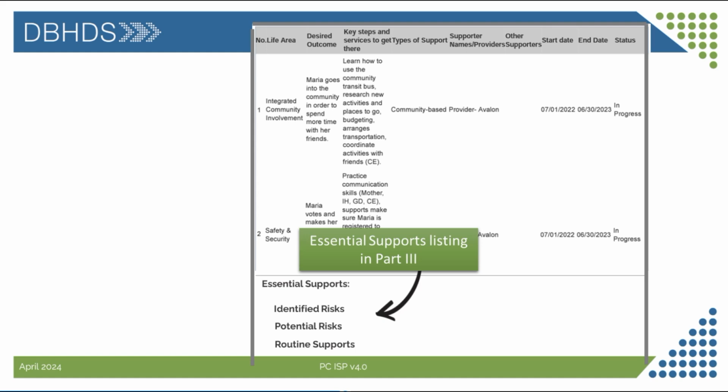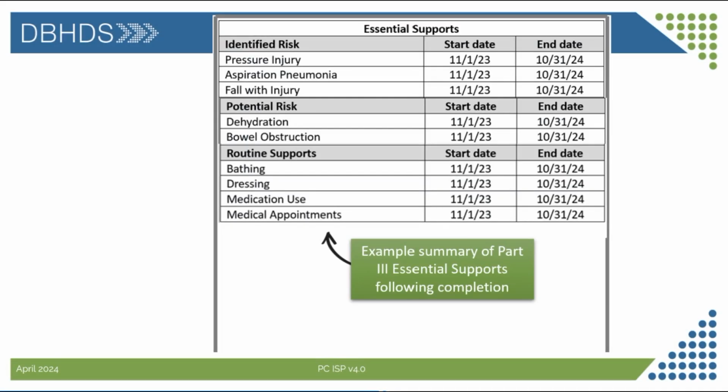There will be a secondary section or a secondary menu in WAMS which contains essential supports. Comprised of those are identified risks, potential risks, and routine supports. When annual planning is finished, you may see something like this reflected in the Part 3 shared planning. Identified risks will be listed, potential risks will be listed, and routine supports will be listed.